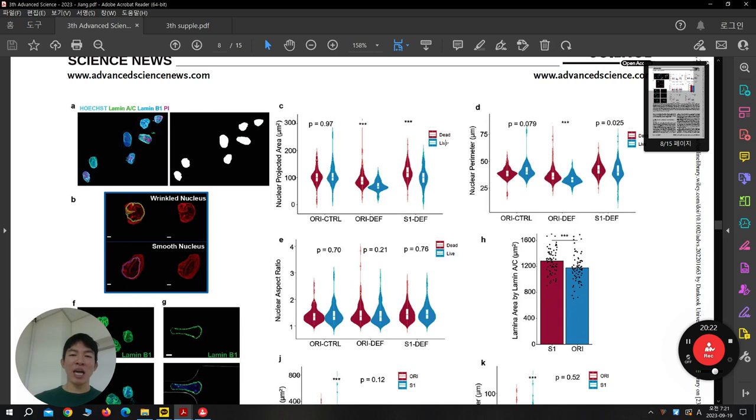When they look at live and dead cells, dead cells have a relatively higher nuclear projected area. The nuclear perimeter is also relatively enhanced in dead cells. We can say that live cells have a relatively smaller projected area and nuclear perimeter.